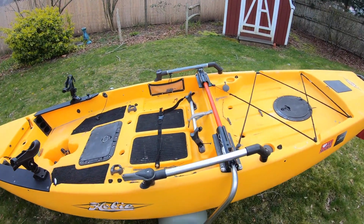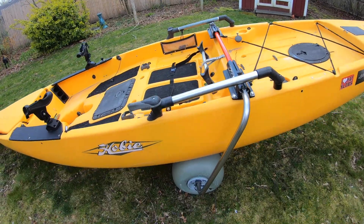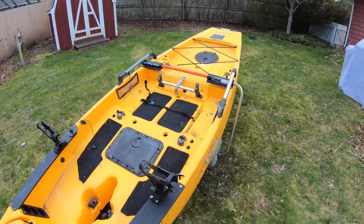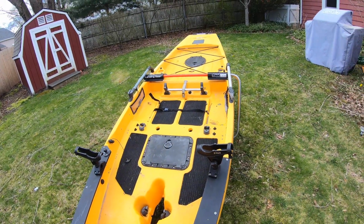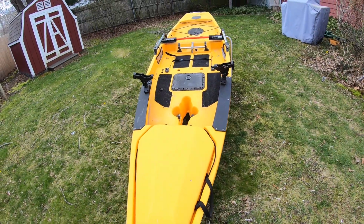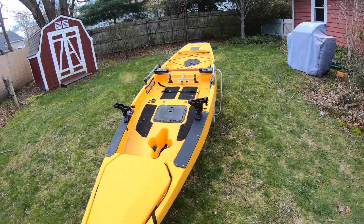So yeah, with Hobies, you gotta have all the bells and whistles pretty much to be able to fully use it. And they don't come equipped with these. That's all extra money. So that's just something to keep in mind, is that you're probably going to have to spend more than the original buying price.